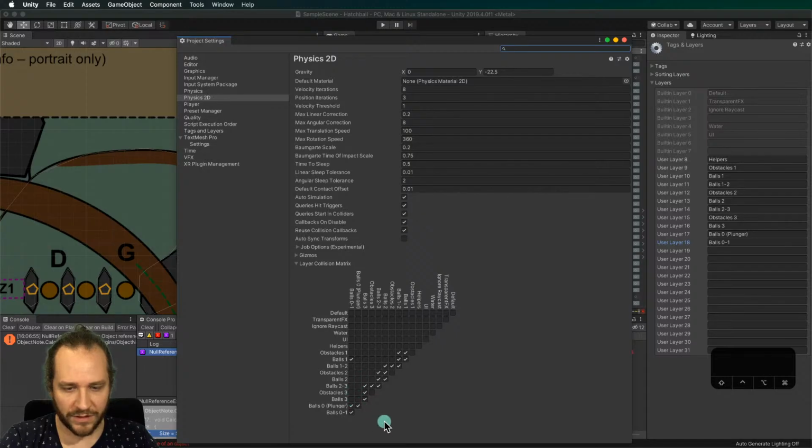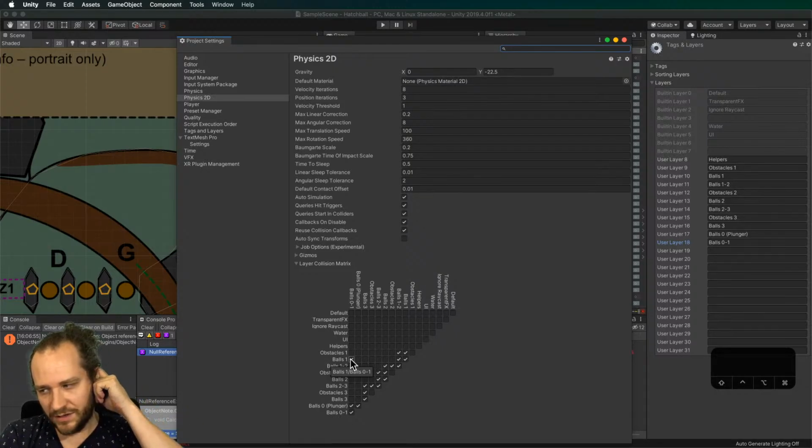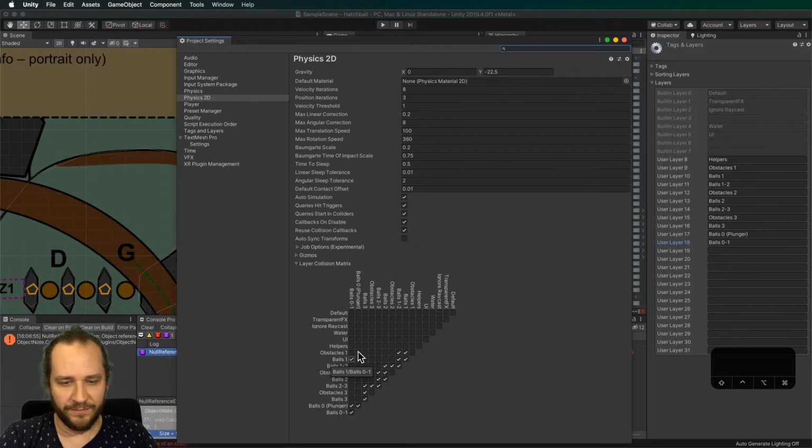That should do it. Let's see, balls 0 do collide with balls 0. Balls 0, 1 collides with balls 0. Balls 0, 1 collides with balls 0, 1. And balls 0, 1 collides with balls 1. That's the important one. And then it does not collide with obstacles. And there we've got a little problem.